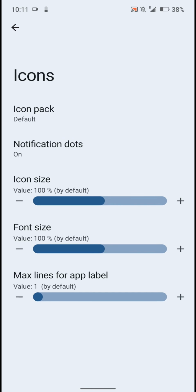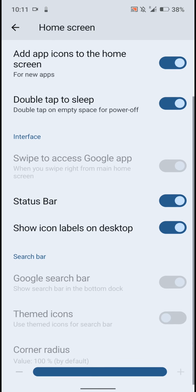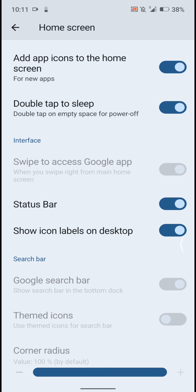So here is something that you can change: the icon pack, if you have certain other icon packs involved, and you can change the icon size, font size and max lines label. You have home screen layout, double tap to sleep, you can hide the status bar, show icon labels on desktop, and you can also customize the app drawer like this.